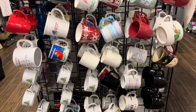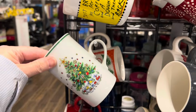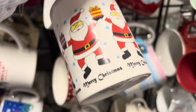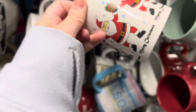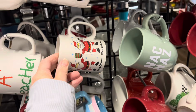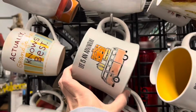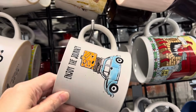Okay, and we've made our way over here to the mug wall, as I like to call it, and I'm just not finding anything over here that really interests me. There are some cute things over here, but definitely nothing my style or anything that I feel like I have to have. But I did want to show y'all a few of the pieces that they have out at the thrift store, just in case you're wondering what they might have to offer if you went out and shopped at Goodwill or somewhere like that.